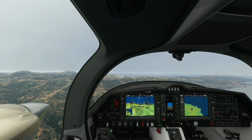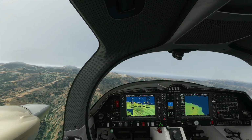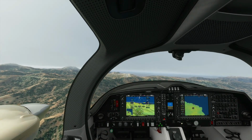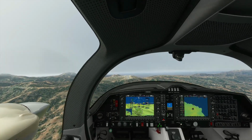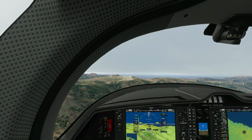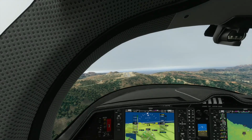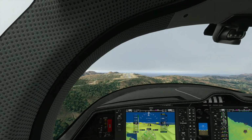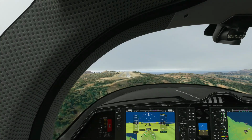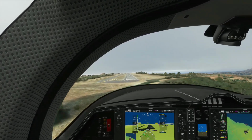Alright, landing checklist. 3 greens. Lights on. Flaps approach. Power set. Doesn't look like we have any traffic here. Slow down. Looks like we have a little bit of a tailwind, it's no problem. Idle.